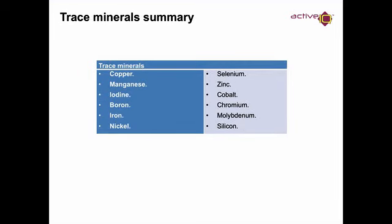There's also these trace minerals that, again, can help. We need to have them in our diet, but they are trace minerals, so we only need them in very, very small amounts, and you can have a read through those on there, but we're not going to cover those in any great detail.